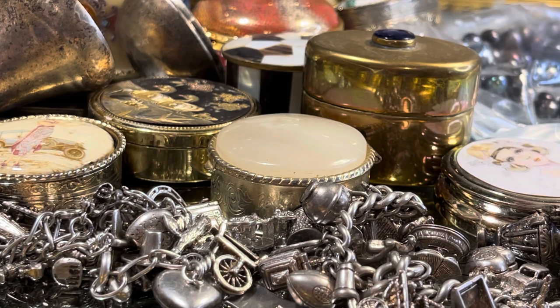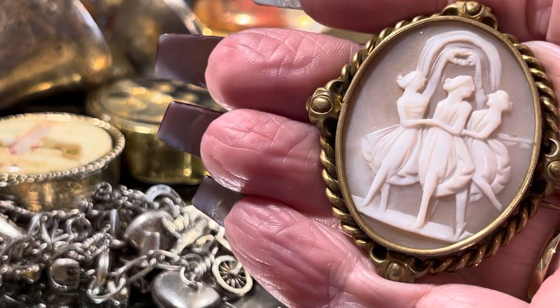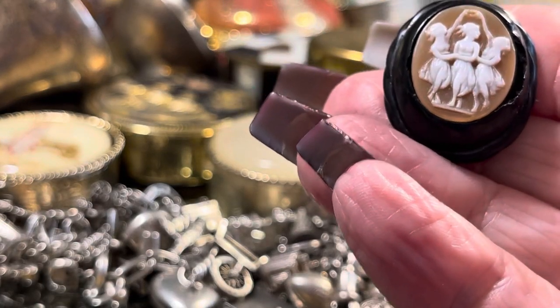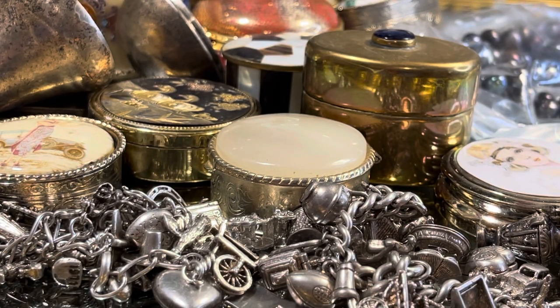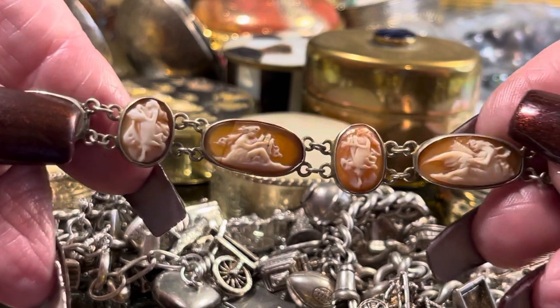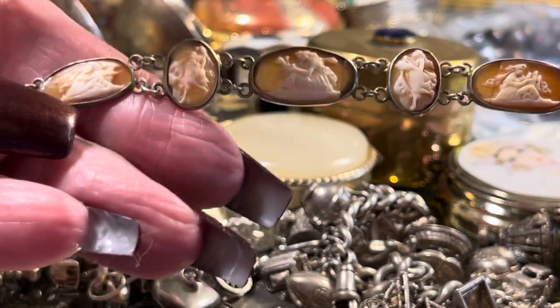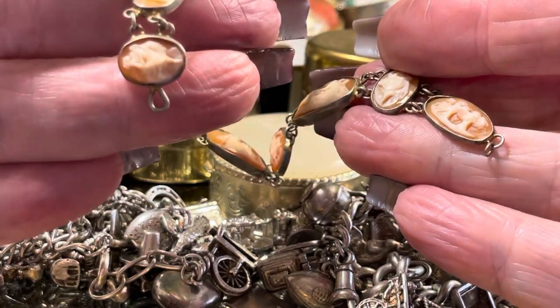This is also a Cameo lot. Absolutely, I'll have to get the gold tested on it. Because it's definitely at least gold filled. But a beautiful three graces. And this one is three graces on jet. Who doesn't love a bit of jet stone? Now, this lot I bought for this fabulous Cameo bracelet. And we know these double links are Art Deco. It doesn't have a clasp. This looks like a hook. We'll sort that out.